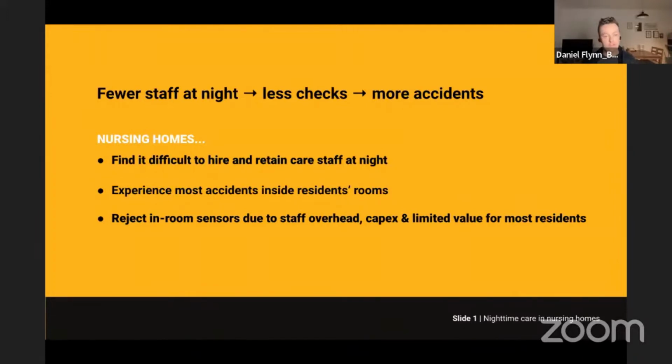What you may already know is that nursing homes, like the rest of the healthcare sector, are finding it difficult to hire and retain staff at nighttime. But what you may not know is that actually at nighttime, most accidents happen inside of residents' rooms where no one is around to see them. And it can often be hours before accidents or incidents or issues are discovered.